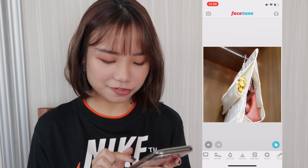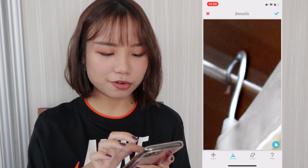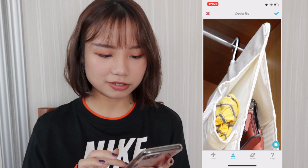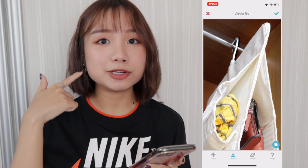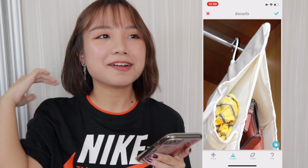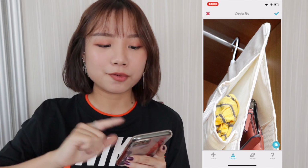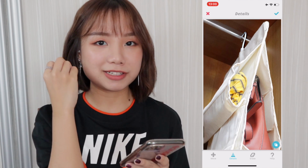But another thing I use it for is the details function. For example, this metal part, I can just run my finger over it and it makes that metal part stand out, as you can see. I use it for my jewelry sometimes, because in my Instagram pictures, the jewelry can't really be seen, so I'll run my finger over it using the details function, and it sharpens that part of the photo a lot, which makes the jewelry pop.